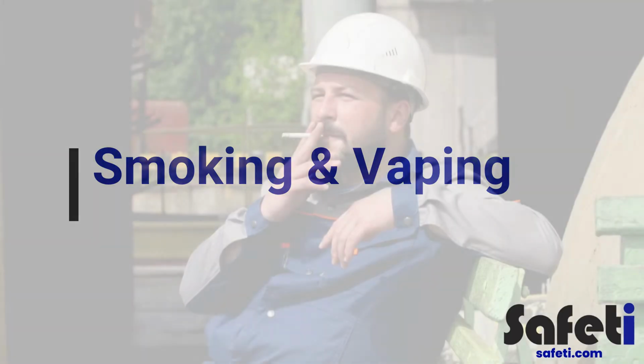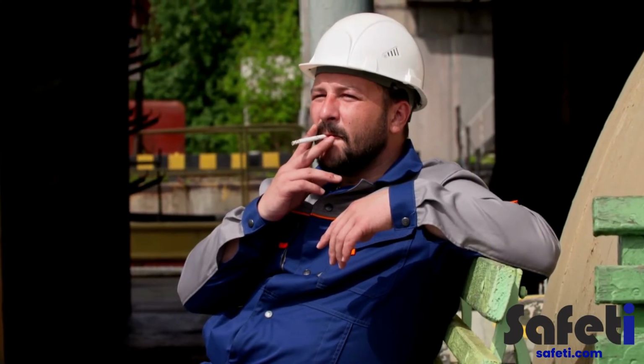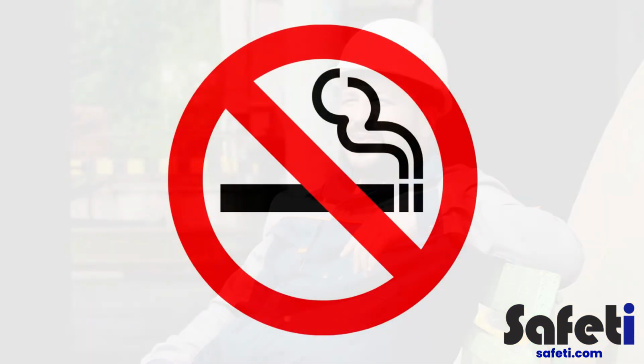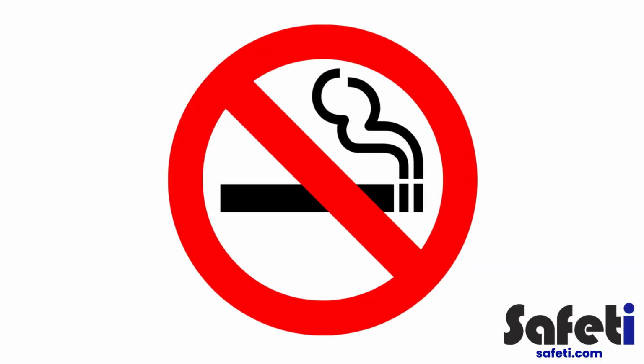Smoking. Smoking and vaping is only permitted in designated areas, and some sites are non-smoking. If you're affected by the smoking rules, please ask your induction facilitator for further specific information for this site.